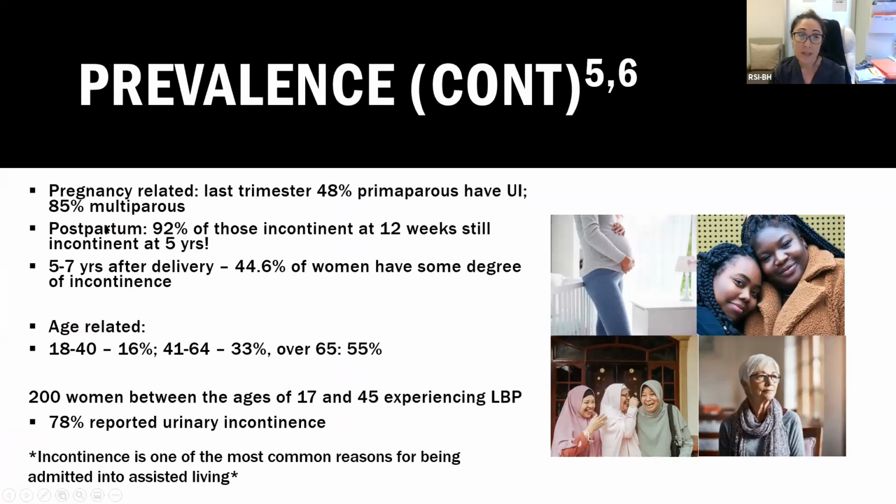Continuing on with pregnancy-related urinary incontinence, in the last trimester about half of primiparas, that's women who've never given birth before, have incontinence. 85% of women who've given birth multiple times. That's a huge number. And then postpartum, 92% of those incontinent at 12 weeks after giving birth were still incontinent 5 years later.